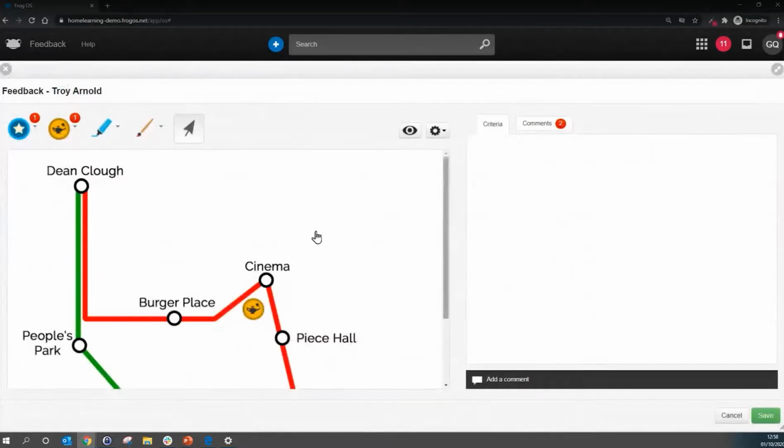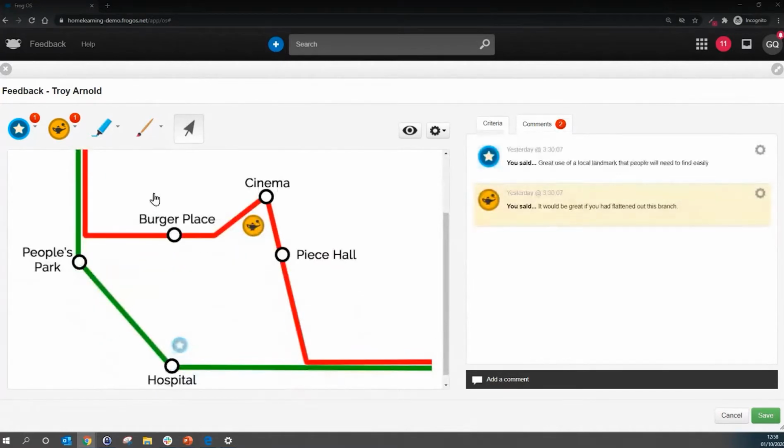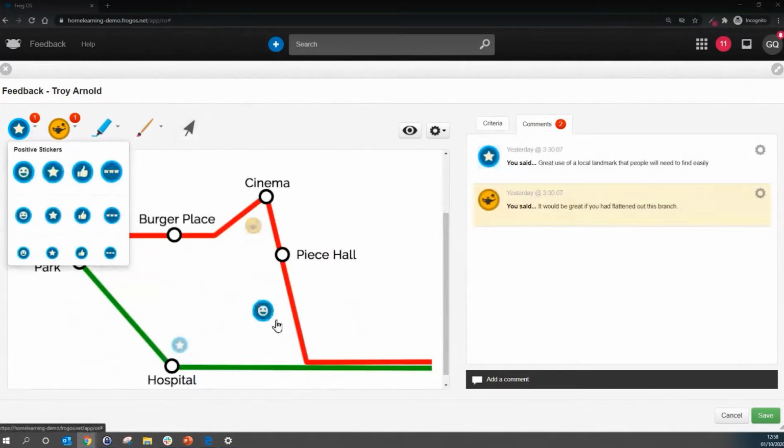So in this example, Troy handed in a diagram of the local area of Halifax and what the tube map for that area would look like. And I've already started marking, and I've added some stickers, but it's a drag and drop tool, so I can just put something in here.